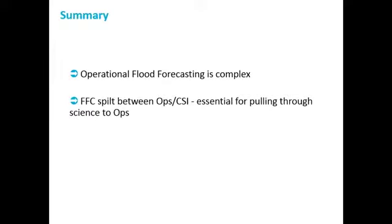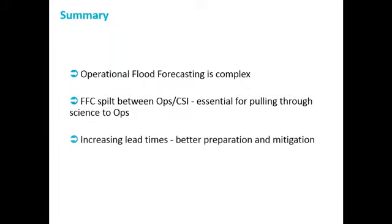The way the FSC is split up between our operations and our continual service improvement block is a unique way of operating, and I think it puts us in an ideal place to pull through that new science to the operations bench. And there's this big pressure to increase our lead times, and we're looking more at horizon scanning at least 10 to 15 days and providing briefing notes when we think there's a potential for severe flooding impacts. By doing that, we allow people to better prepare and better mitigate against severe flooding.